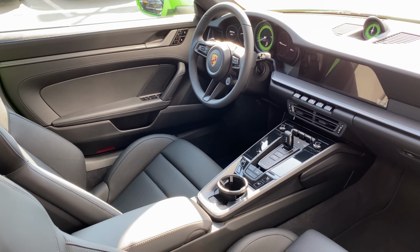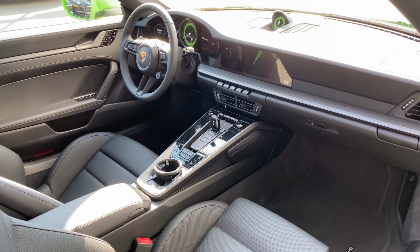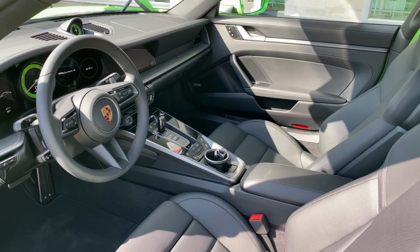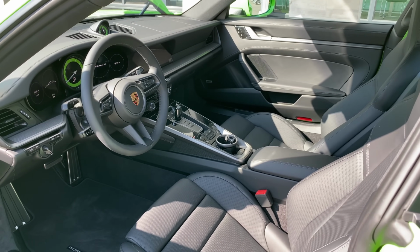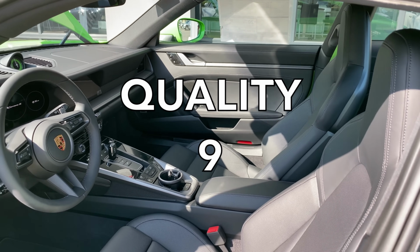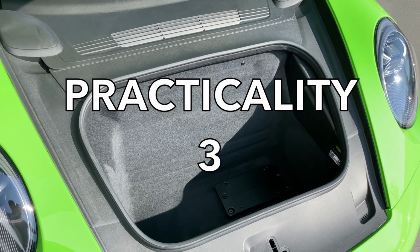This car has a lot of tech, not everything, but a lot, and it gets a 7 out of 10. Comfort is about average, worse than luxury rivals like the BMW M850i, but more comfortable than the harsh stuff like the Acura NSX and Porsche GT cars, and it gets a 5 out of 10. Quality is excellent, the interior is great with upscale materials, and Porsche is known for reliability, and it gets a 9 out of 10. Practicality is normal for a car like this with an okay trunk and a small but existing back seat, and it gets a 3 out of 10.